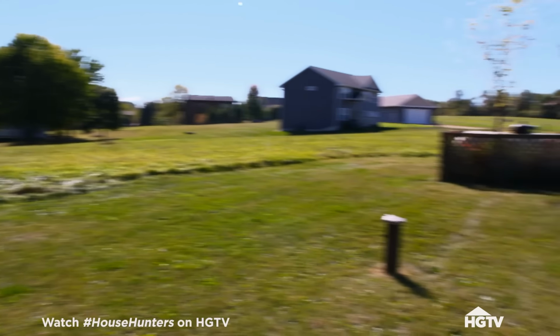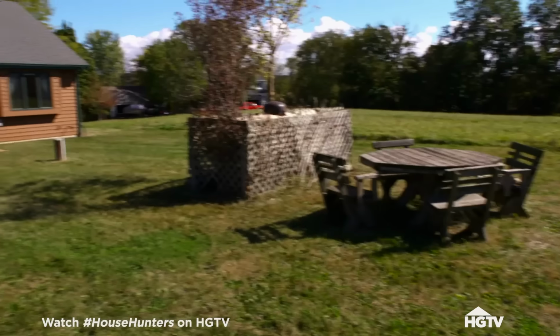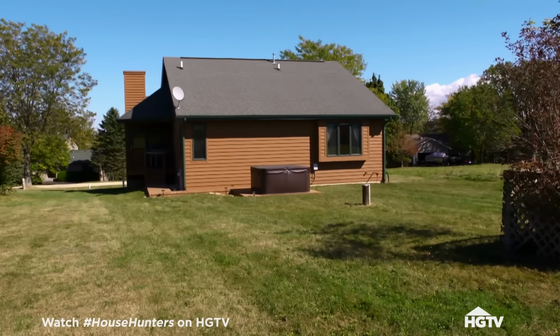How big's the lot? A little over a quarter acre. Okay, that's kind of roomy. It's nice that it's flat. The girls can play in the front yard and the backyard. If they're not going to be in the lake, they can play out here. Yeah, I like the hot tub.